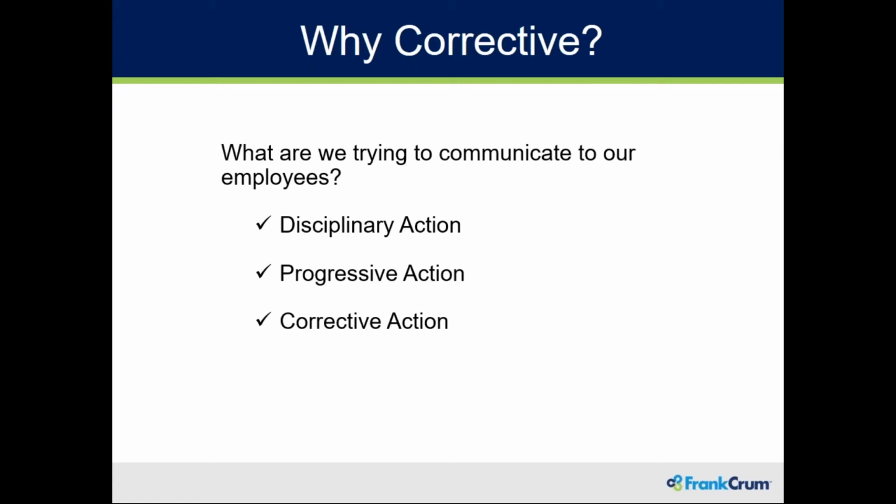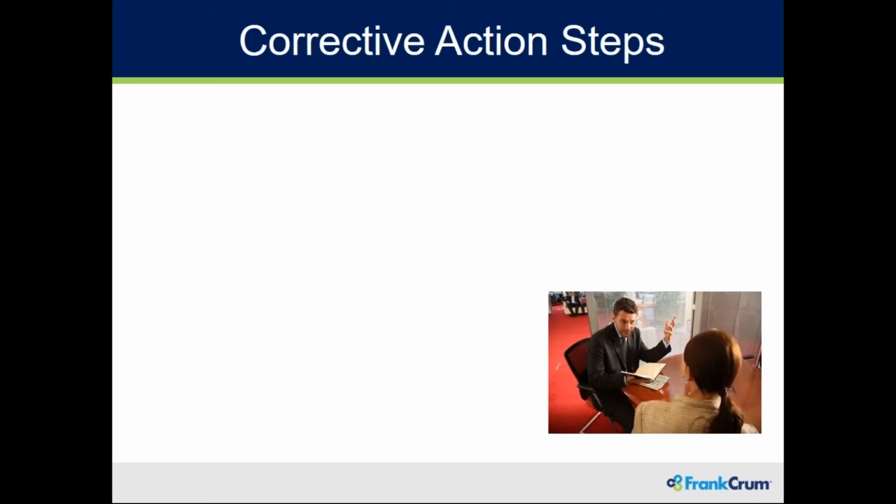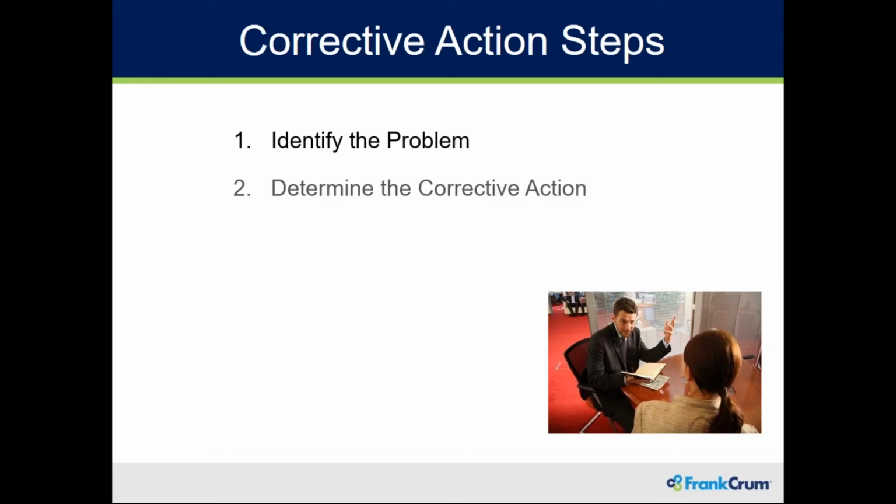So let's talk about some of the steps involved that can be taken in the corrective action process. Over the next few slides, I'll be going through the things to consider to take the following steps. You're going to want to first identify the problem. Obviously, you want to know what the issue is and be ready to document that. Determine, based on what you've discovered, what the appropriate corrective action would be.